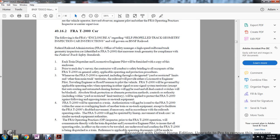Each train dispatcher and locomotive engineer pilot will be furnished with a copy of the enclosure prior to each day's survey. The contractor will conduct a safety briefing for all occupants of the FRA T2000 on general safety, and apply applicable operation and protection procedures whenever the FRA T2000 is operated, including designated yard or restricted limits or other main track territories. The railroad will provide a locomotive engineer pilot, traveling engineer, or road foreman to pilot the vehicle.